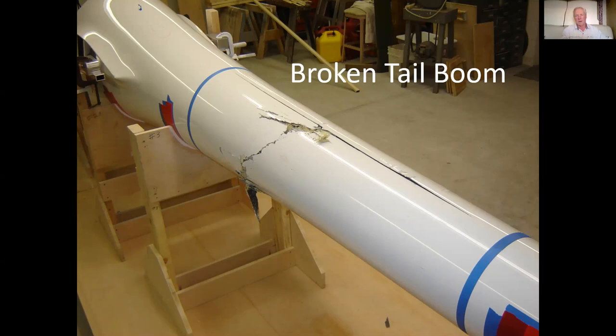So the repair was fairly large and fairly lengthy. It wasn't a small one. I had to replace a fairly good section of that tailbone.